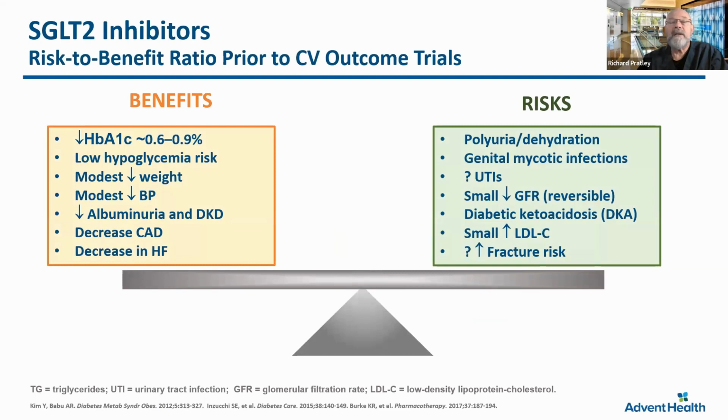Now, these drugs have also been studied in long-term outcome studies, and it's been shown that this class of medications decreases the risk for chronic kidney disease or diabetic kidney disease, DKD. It decreases the risk for coronary artery disease, and they decrease the risk for heart failure. So there's a whole lot to love about this class of medications. But they're also associated with certain risks.